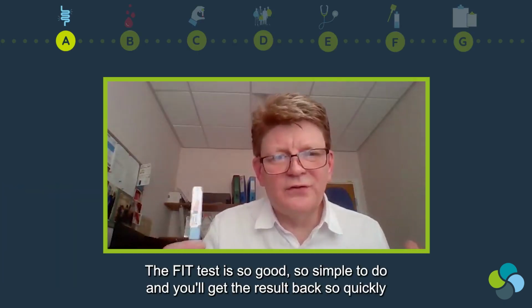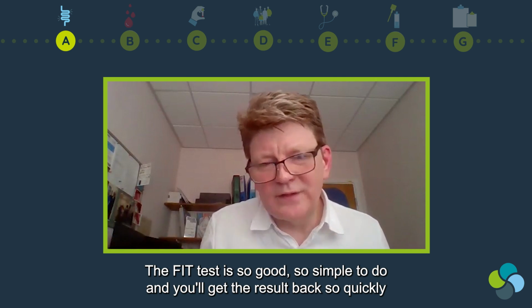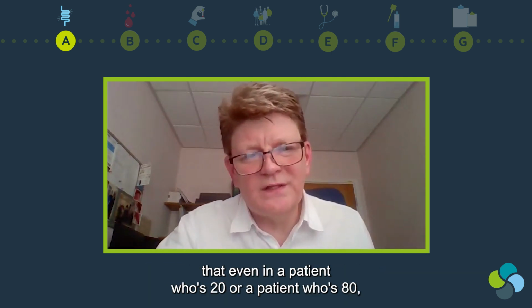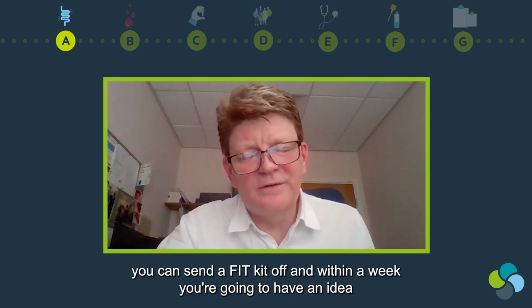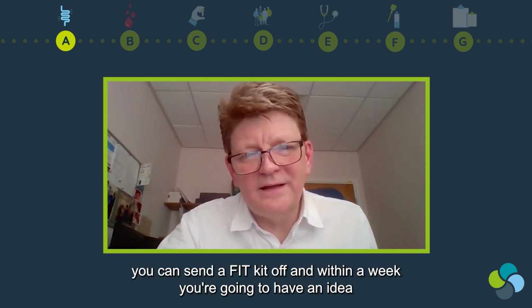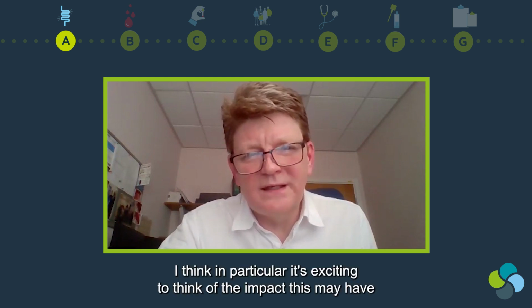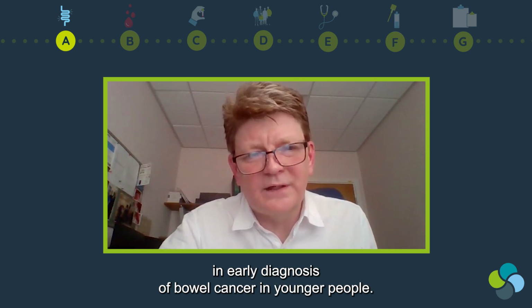The FIT test is so good, so simple to do, and you'll get the result back so quickly that even in a patient who's 20 or a patient who's 80, you can send a FIT kit off, and within a week you're going to have an idea of what their risk of having underlying bowel cancer is. I think in particular it's exciting to think of the impact this may have in early diagnosis of bowel cancer in younger people.